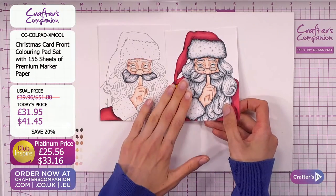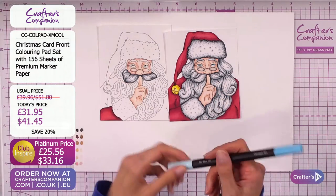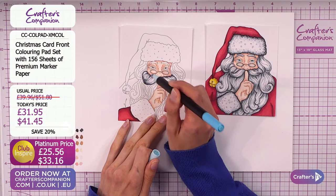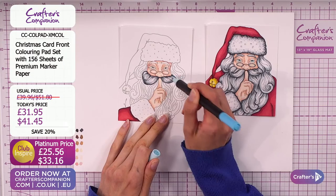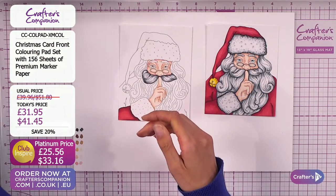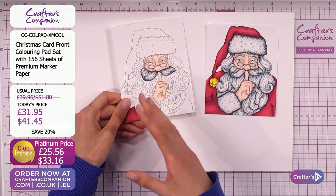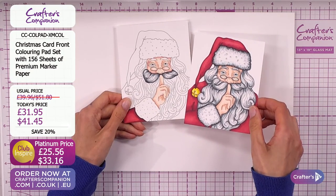But something I've done on the beard and the areas of white of the fur as well is I've taken my IB1 and I've just swiped a few little bits of blue into those areas there, just to give that extra touch. It's weird because we're trying to make it look white, but by adding more colour in it, it makes it look more white, which is a bit of an unusual thing, but it does really make that pop.